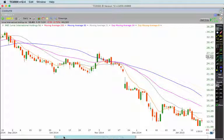Okay, let's take a look at the whole picture. So we are going to look at support, resistance, and moving averages. Okay, so we have this stock coming down. The price has been in a downtrend, as you see, from 34.24 all the way down to $12. And we see the moving averages, especially look at this blue line. The blue line tells us about the intermediate term trend, and the price has been below it.